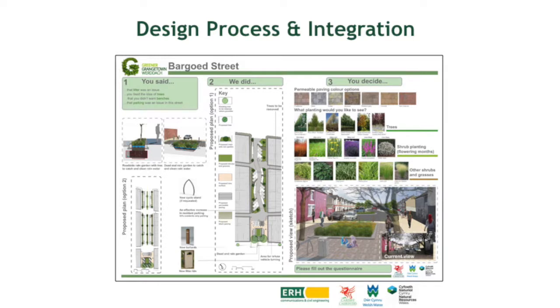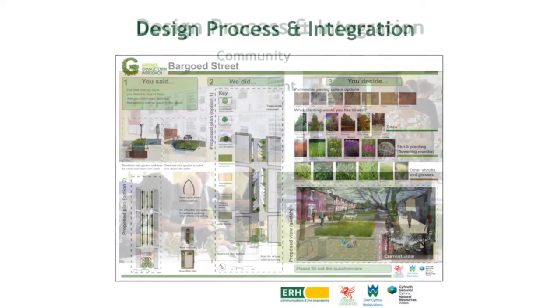Design process and integration. This is a classic sort of design drawing we put up with several public meetings. We had street surgeries, lots of things to the door in terms of encouraging people on different design options for different streets, different types of plants. We had to work within a criteria of plants that can live in a rain garden environment that would suit the local locality in terms of fauna and flora. But people had options because of different types of blooming and different colours, different times of year. So we've had that input, and we use that to hone each street design.